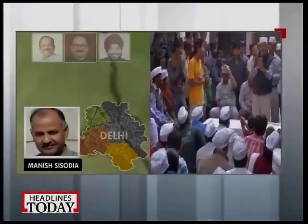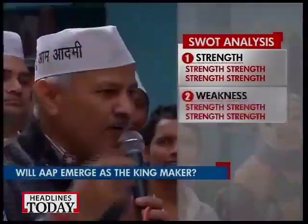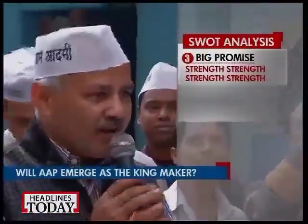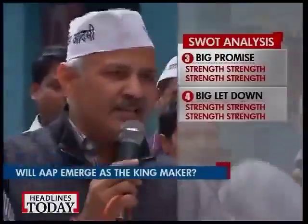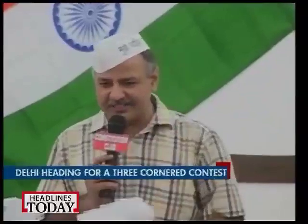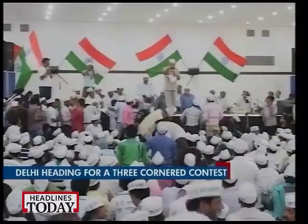Manish Sisodia is locked in a triangular battle with Congress and the BJP for the Patparganj seat that is being seen as one of the closest contests of the upcoming Delhi elections. Sisodia, a social activist and politician, came to light for his active involvement in Anna Hazare's Jan Lokpal movement and his close association with Arvind Kejriwal. A journalist by profession, Sisodia is trying to woo the voters on promises of corruption-free administration and on neglected development issues of the area.